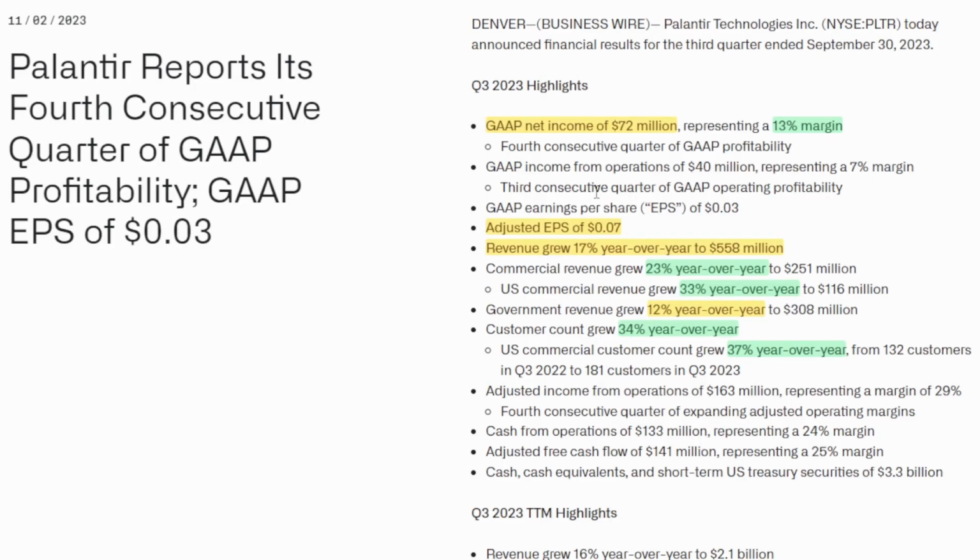So let's go ahead and dive into their actual earnings announcement and figure out where the positivity is coming from around the stock. The first thing I've highlighted here is their GAAP net income of $72 million, representing a margin of 13%. I'll come back and talk about this margin a little bit more here in a second. The second thing I've highlighted here is their adjusted EPS, which we looked at just a second ago, and it came in at 7 cents. We also have their GAAP EPS coming in at 3 cents. For revenue, they only experienced growth of 17% year over year to $558 million. 17% in my opinion is very low.